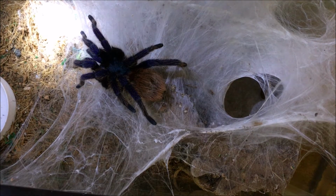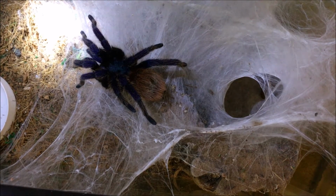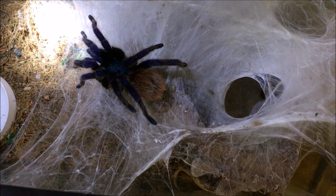I have good news to share with you guys about my green bottle blue. He molted on Friday night and he's a confirmed male, which is exciting. But at the same time, I always wanted a female because males don't last that long. So I'll be looking for a female green bottle blue.